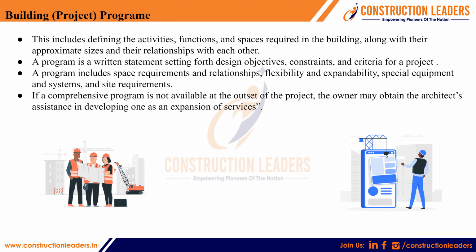And this is a program, which is a written statement setting forth the design objectives, constraints, and criteria for a project. Yeah, this is giving meaning to the project. And this program includes space requirements, relationships, flexibility, and expandability, special equipment and systems, and also the site requirements. If a comprehensive program is not available at the outset of the project, the owner may obtain the architect's assistance in developing one as an expansion of services.